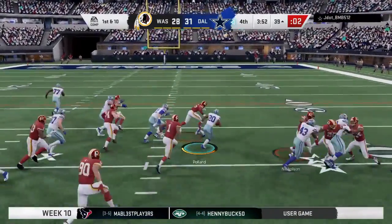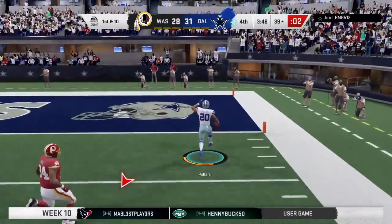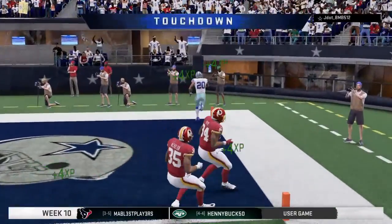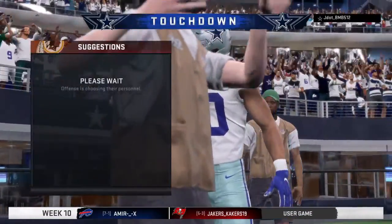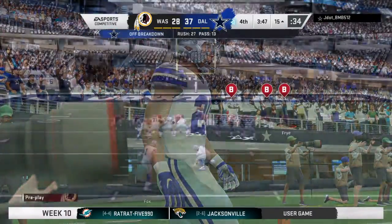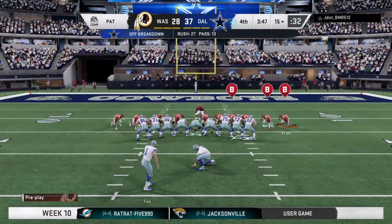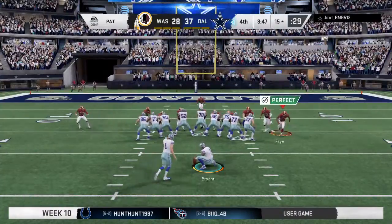Pollard going to try the right side. Oh, he's got some breathing room. And he is into the end zone for a Cowboy touchdown. Tony Pollard, his 2nd touchdown of the night. And the Cowboys, they push out in front further. And he certainly played a pivotal role with those 2 TDs and why they're up on the scoreboard right now.